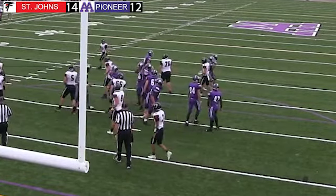1st and 10 from the 28 for Pioneer as we are 10 minutes, 50 seconds left in the second. Pioneer 12, Red Wings 14. Pistol formation. 2 receivers to the left, 2 receivers to the right. Rogers, the deep back. Hand off, fake to Rogers. Quick throw on the near side to Wadlington. Wadlington trying to get outside as he grabbed that pass right at the line of scrimmage. Cut towards the inside, then back out. And he will get about 3 yards on that one. They'll bring up 2nd and 7. As we are at 10 minutes, 15 seconds left to go in the second.